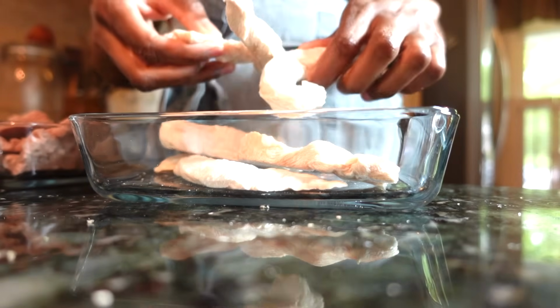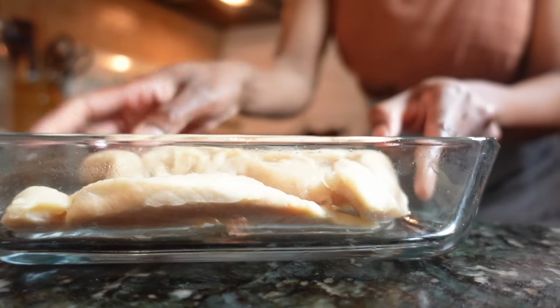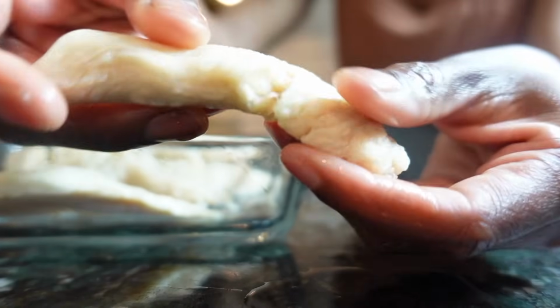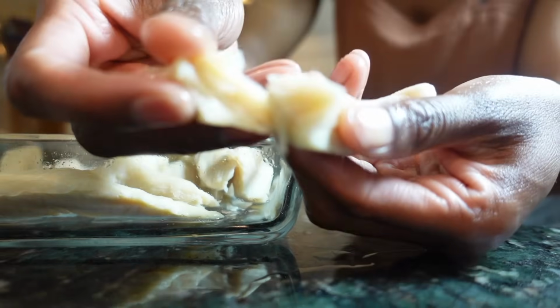Now let's do the chicken tenders. Same process, you let the meat rehydrate in water, but this time it took closer to 10 minutes because the meat is a bit thicker. But after it's rehydrated, you can tell that it has really good texture and buoyancy, just like it did before I even placed it in the freeze dryer.